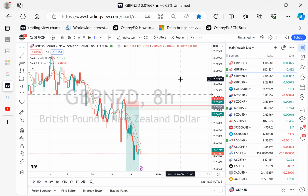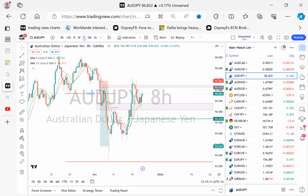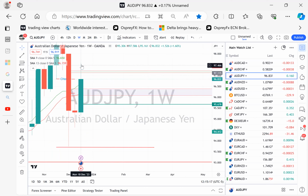Any questions? Does anybody want to break down a pair? I want to break down the OBs because I was confused on the wicks. On what wicks? On AJ, there's a bullish candle, and then there's a long wick inside the bullish candle. And I'm like, is this an imbalance? You mean this right here? No, this is AJ.